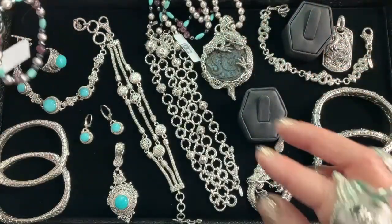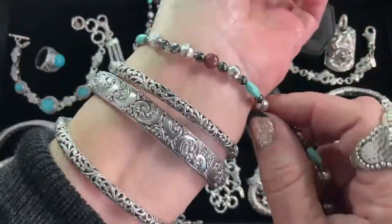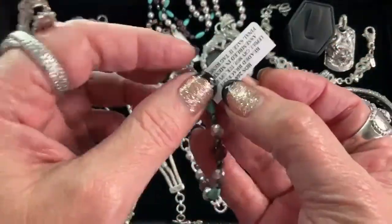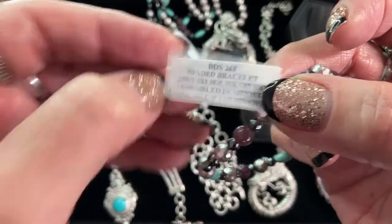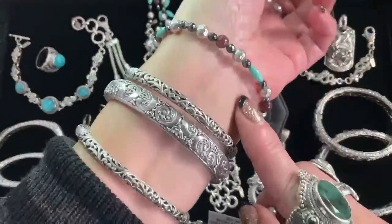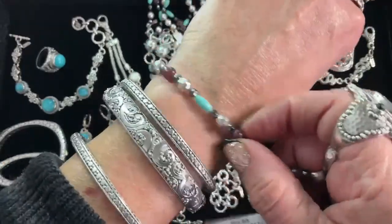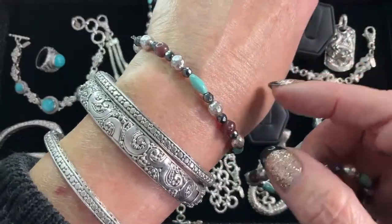And then don't forget, we've got the little stretch bracelet that I have on too. Didn't I do like two sizes of these? The other one sold out. Okay, so we have one size left, which is BDS 268, fitting a 5.25 to a 6.25 inch wrist for $39.99. That's the one I have on. It's funny because I put both of them on, but this one fits really nice.